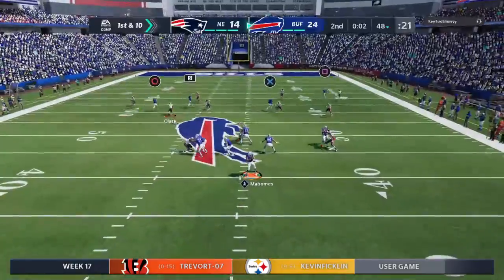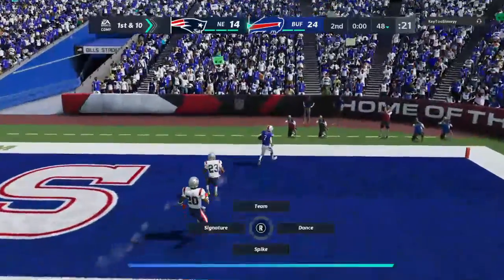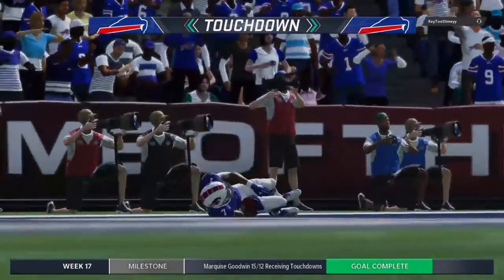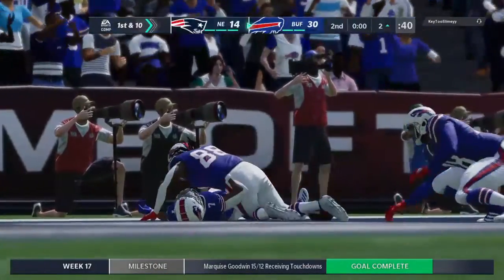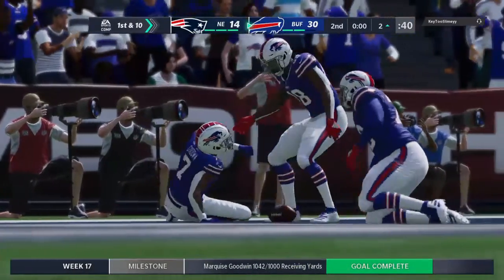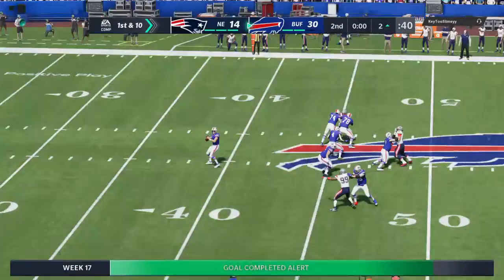Final shot before the half from Mahomes. Oh, he's going to let this go for the end zone. And that is caught. Touchdown, Buffalo. Marquise Goodwin. As time expires in the first half, and the Bills will extend their lead. And just before the half ends, the prayer is answered defensively.